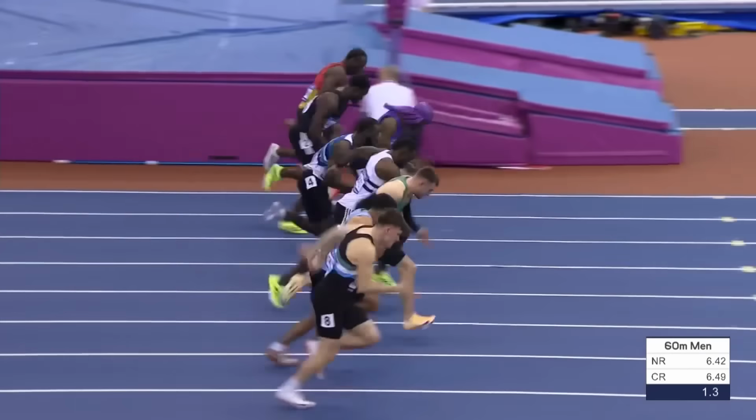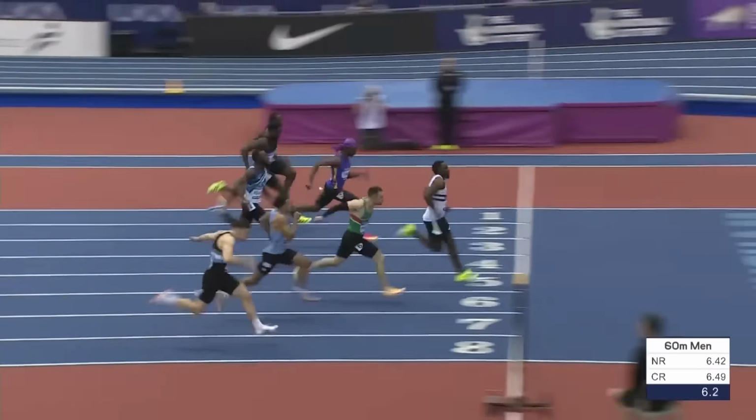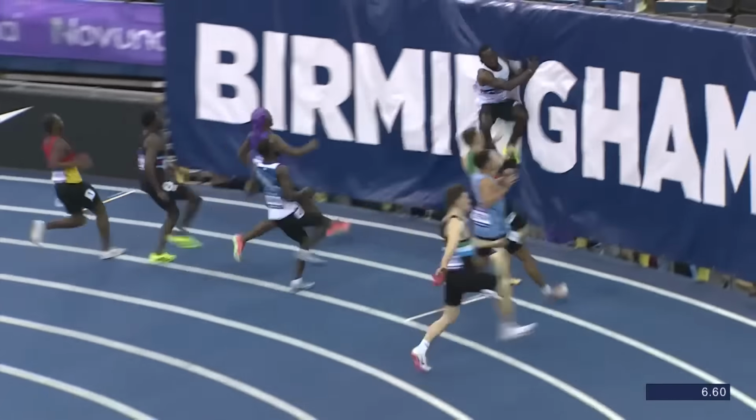Glaive away quickly. Looking at Hemery, who got out first, and now Andy Robertson's putting the pressure on. Glaive starts to pull away. It's Glaive from Robertson. 6:60 for Ramel Glaive.